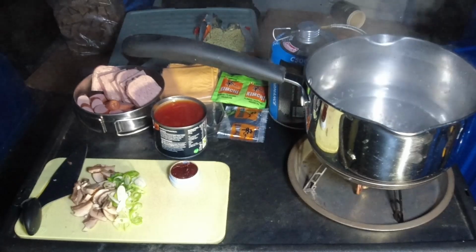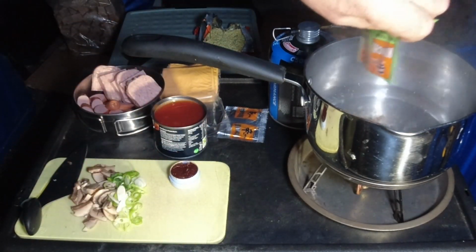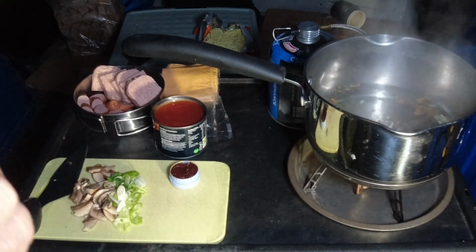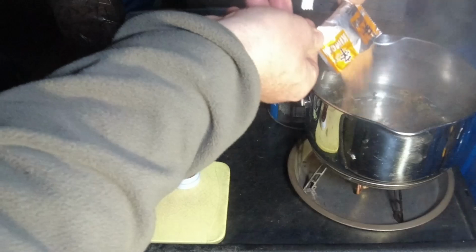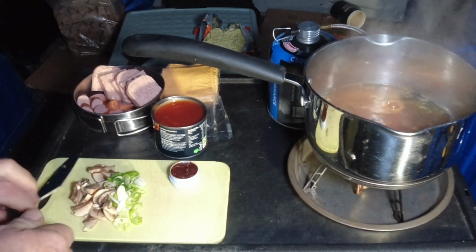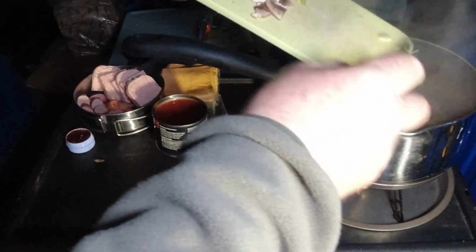I'm going to put in the kimchi flakes, which is kind of kimchi flakes and some veg. Soup base. Oh, that smells good. Going to put in the onions. So I'm going to put the mushies in as well.